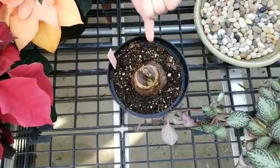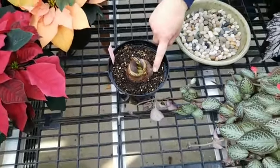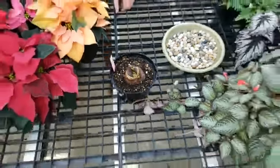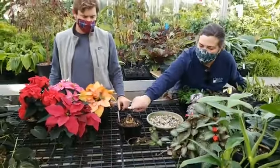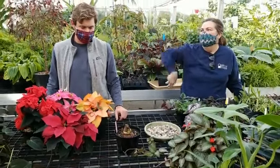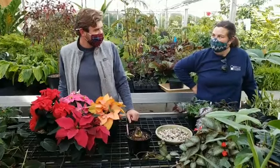So if you buy the bulb, you pot it up, you want the shoulders out, you don't want to plant it too deeply. And you water it once, and then you wait, you put it somewhere sunny, and hopefully warm, and then you wait, and once it starts to put its flower stalk out, you start watering more regularly to let it spike. And yeah, so should you buy a Dutch bulb?